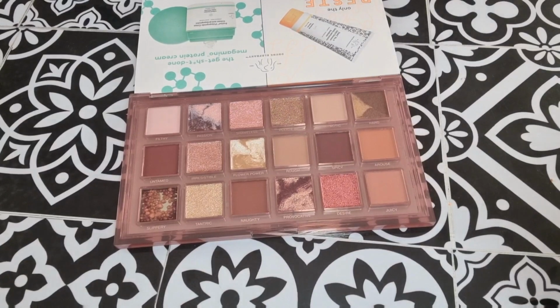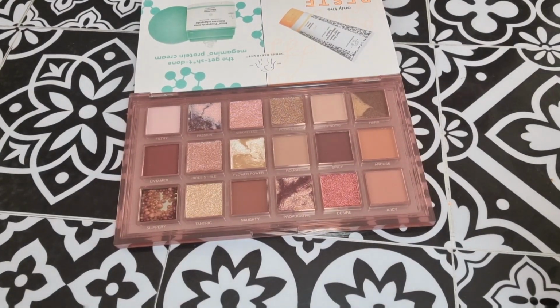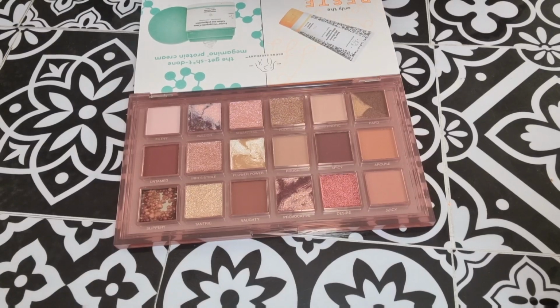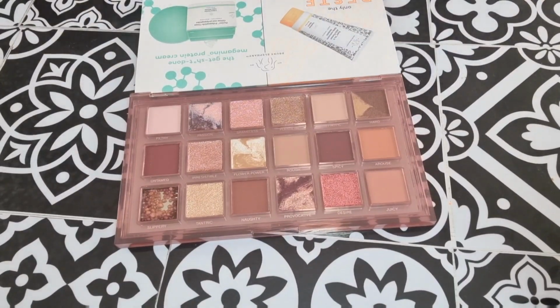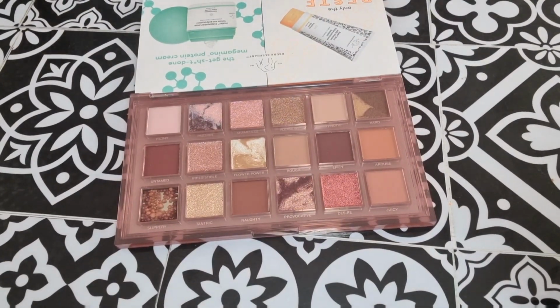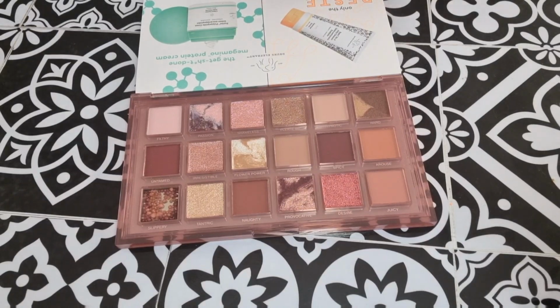Oh, I tried an eyeliner out yesterday on my hand, and honestly, I can't get the blooming thing off. I've showered, I've bathed. Oh, that's the last of it. Okay, we've got it off. Right, okay. It's a good job I've got a wipe here. Let's try this.